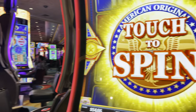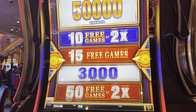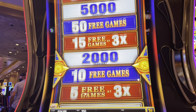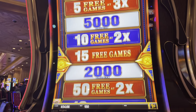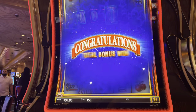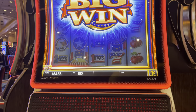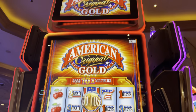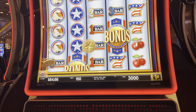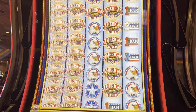MGM. So I'll have some tunes on for this one. Pretty good spot. Let's do it. You put in 100, got down to 50, and back up to 83. So, yeah, we'll probably play this back down to 50, and then we'll go from there.